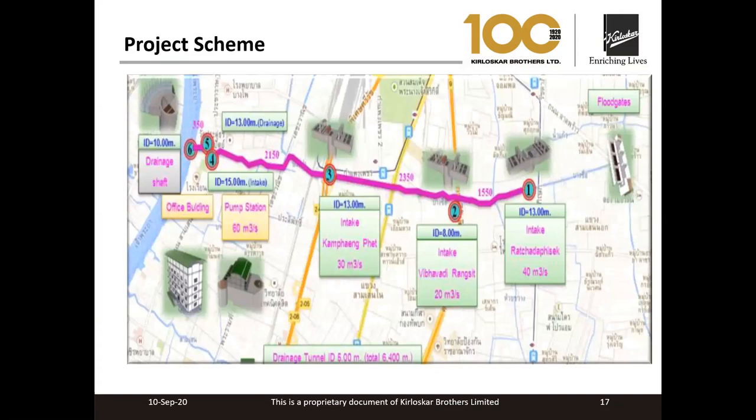So we are looking at Rajtapisek. There's one intake in Rajtapisek Road. There's one in Vipavati Rangsit. There is one in Kampung Pet. And then there is the pumping station, which is in Bang Su. And then there is a discharge tunnel which basically transfers all the water into the river.